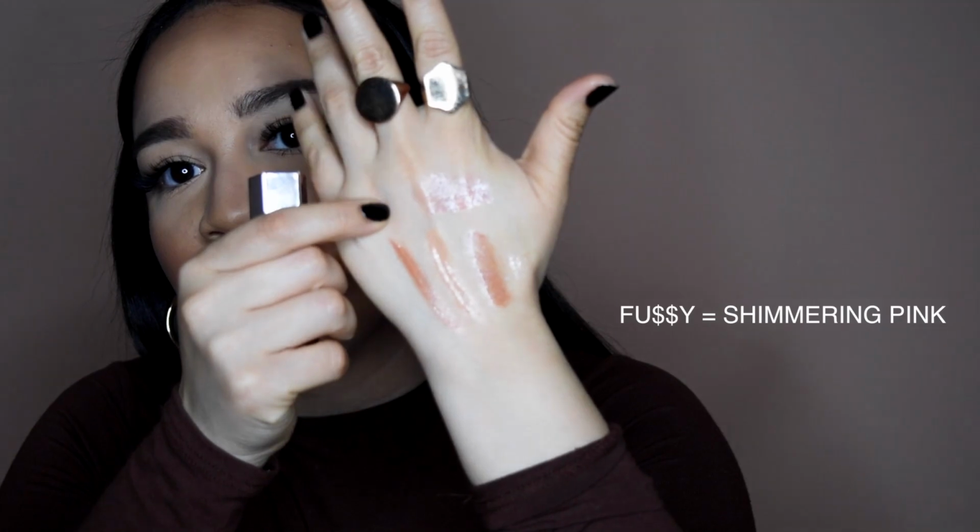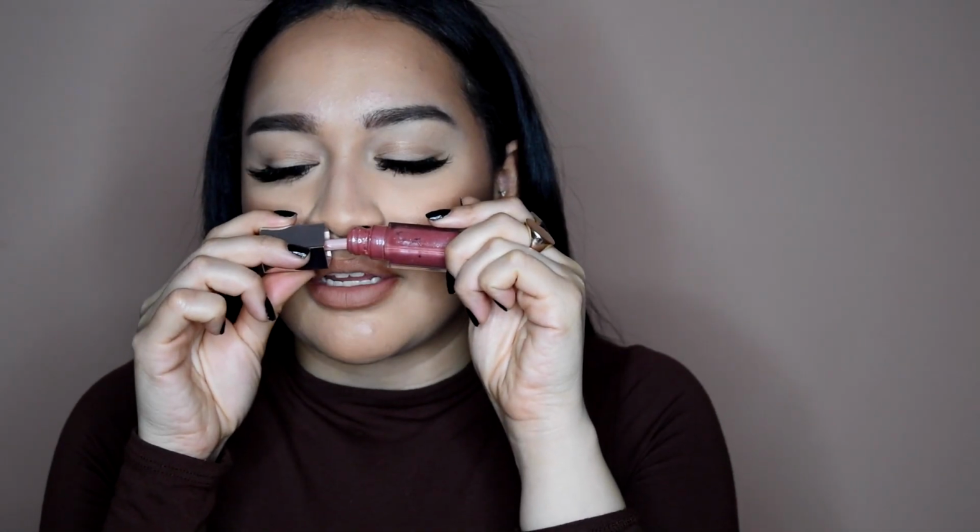And the final Fenty gloss is Fussy. I normally don't really like pinky lip glosses, but I don't know, there's just something about this shade that I am so obsessed with, especially when I'm tanned. I love to use this gloss a lot. It's just a nice pinky color. I really love this shade, and I love, love, love the scent of these. Oh my god, it smells so good. I just love the scent of these, and they taste good too. I know that's weird, shouldn't be tasting lip gloss, but they do taste good.